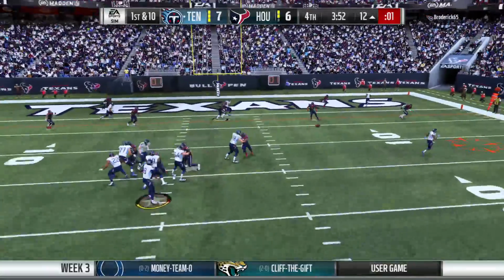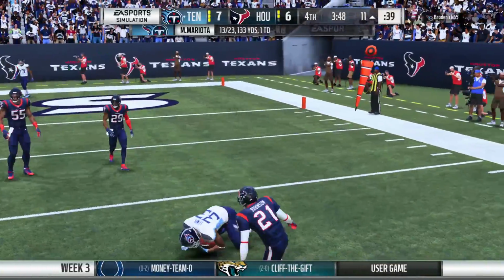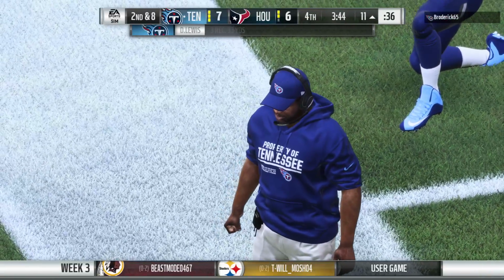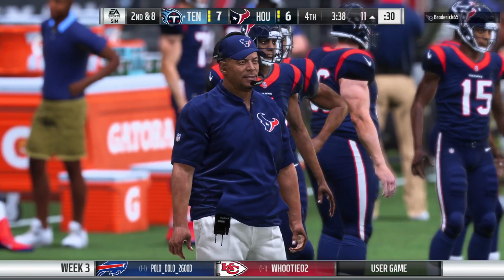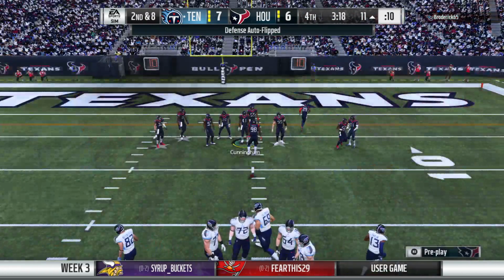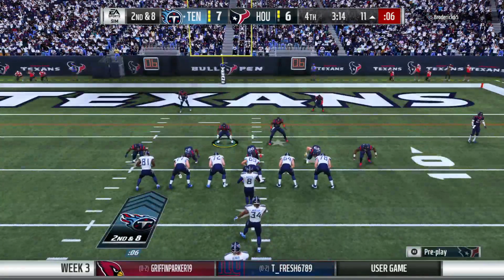Throwing, Mariota. Dumps it off to Lewis. And he's brought down just outside of the 10 at the 11. Give him 2 yards on that play, and that'll make it a 2nd down. So many times you hear today's NFL described as a space game. Get your best players into space with the football in their hands. That's why sometimes you just swing it out to your runner, get him out in the flat, and let him have a chance to make people miss in open field.